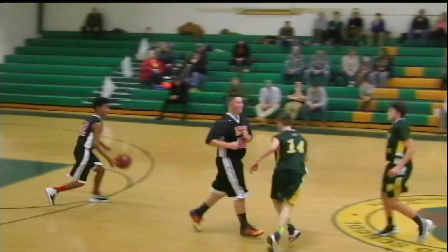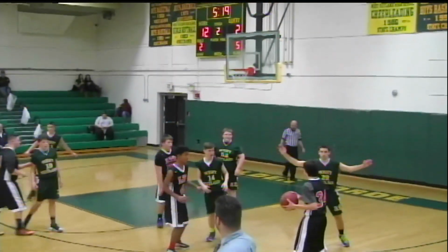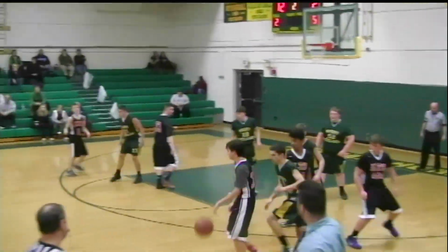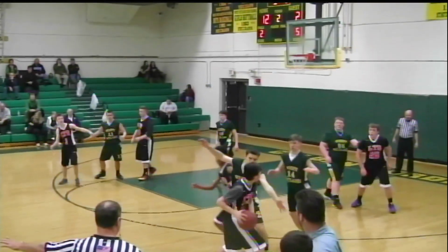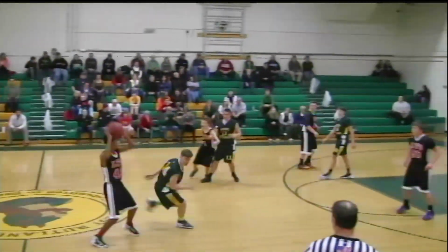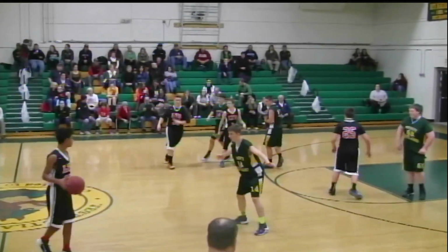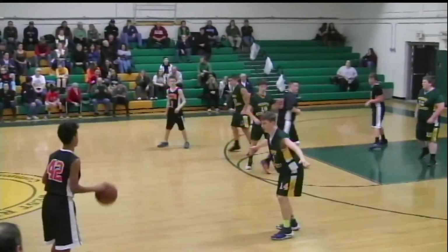Here comes Bottoms on the counter. He is up to midcourt, and Serrani trying to get there, but nice burst of speed by Bottoms gets him by. Now Long Trail's gonna run half-court offense, and Garrett Waite immediately defending tight. Serrani thought he had a breakaway there. Bottoms able to handle it, and Serrani quickly back in defensive position.